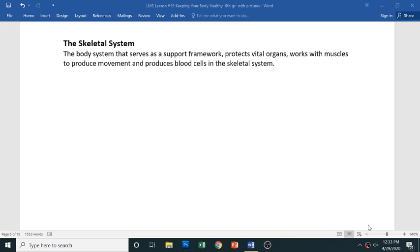So let's talk about the skeletal system. I don't even have to tell you what it is because the skeletons, you always see them at Halloween and stuff. It's the part that keeps us standing upright. The body system that serves as a support framework. It protects the vital organs, works with muscles to produce movement, and produces blood cells in the skeletal system.